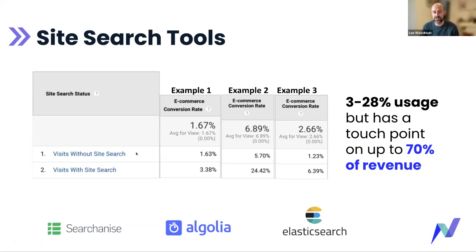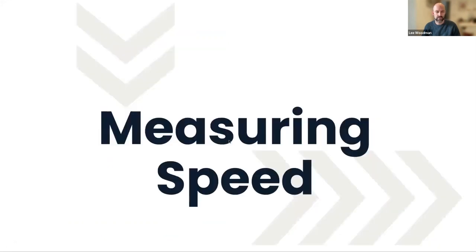And it also reports back into Google Analytics. So you can see the difference in how people convert. People who don't search, in this instance, are converting at 1.6%. If you get somebody to do a search, they're converting at like twice as well. So if we get more people to search, we're probably going to sell more stuff, is the crux of it. That's a super valuable tool.